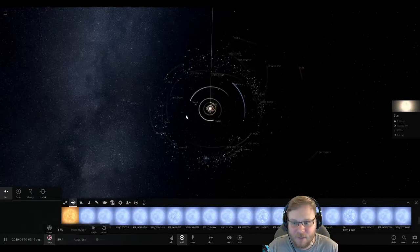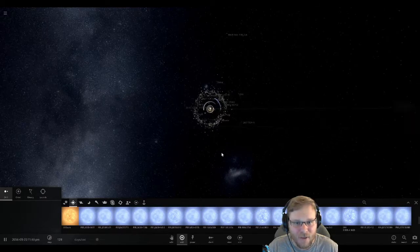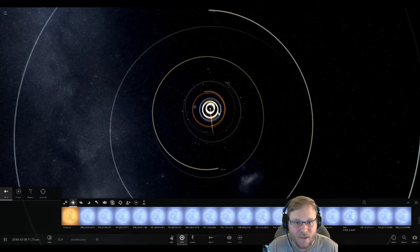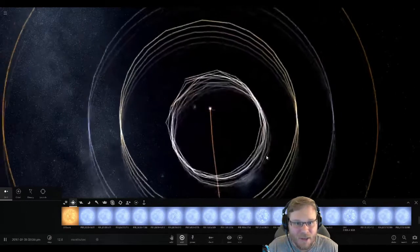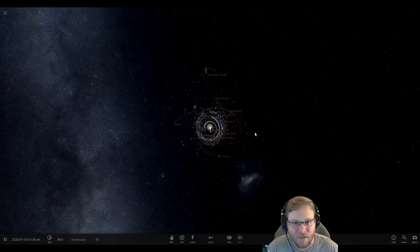Let's increase the speed. At this distance, Jupiter's still got a higher effect than the black hole has. But you can see the Kuiper object starting to move towards it. You can see it moving towards though, so the sun is starting to get quite pulled in. But other than that, the planets are still stable. That's getting pulled off. Wow, whatever you are, you're unnamed, but your little dwarf planet. Yeah, it's pulling in the Kuiper belt.